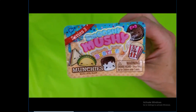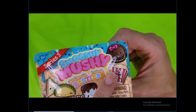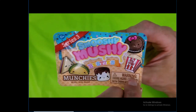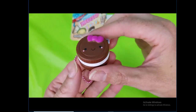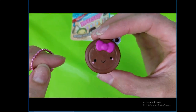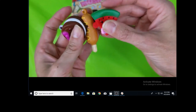For our final one is Munchies. Is it a peanut butter and jelly sandwich, a taco, a marshmallow with chocolate frosting and sprinkles, popcorn, or a chocolate Oreo-style cookie? And here we are. Oh, it's the cookie. This delicious looking little chocolate cookie with white frosting on the inside and a pink bow with a pink chain. And they are, just as they say, smushy. Definitely lots of smushing going on here.